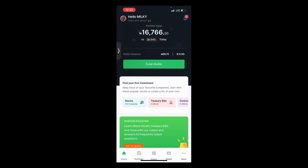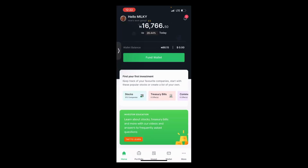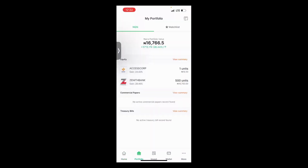So to sell your stock, I think you first need to know what you have in your portfolio. So you first need to know what you have. So you need to check your portfolio. All you need to do is click on portfolio to see what you have. Then I can see what I have in my portfolio.